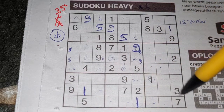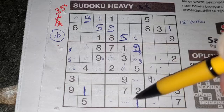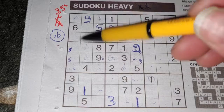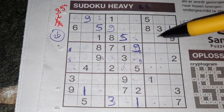Yes. 3 in this row. 3 in the row below. So in the last row, the only two places for the 3 should be here or there. We see there 3, no 3 there. 3 should be there. Okay. I cannot continue with the 3.